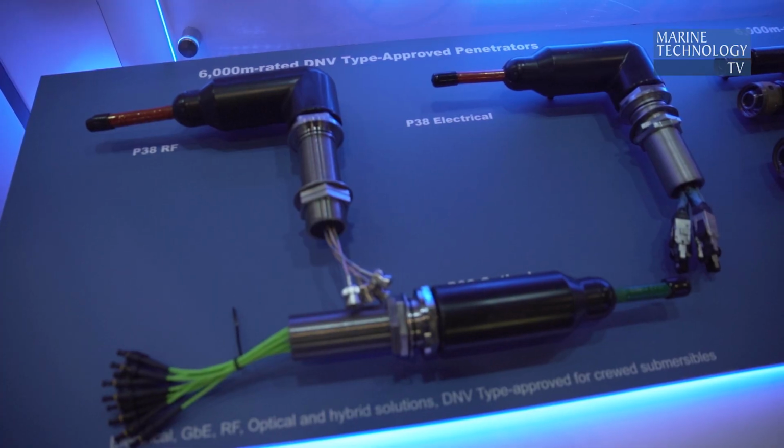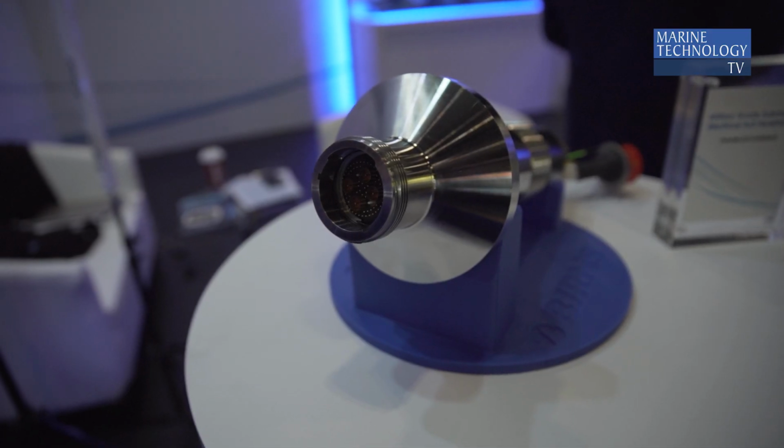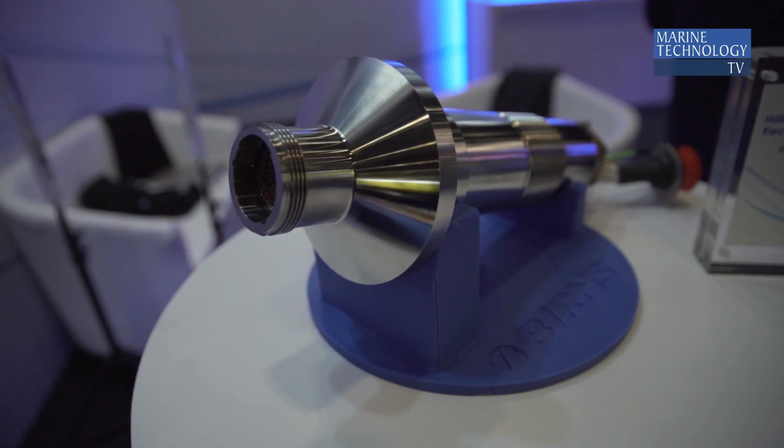All of our data is available on our website. Another new thing is we're now producing SUBSAFE or CSI hull penetrators for military submarines. Due to our 6,000 meter type approved penetrators and cable assemblies, we've also received contracts from NIOT, the National Institute of Ocean Technology in India. You may know that they're building a 6,000 meter crewed submersible called the Matsya 6000. So far as I know, this will only be the 10th crewed submersible that can dive to that pressure. So it's really a big deal.